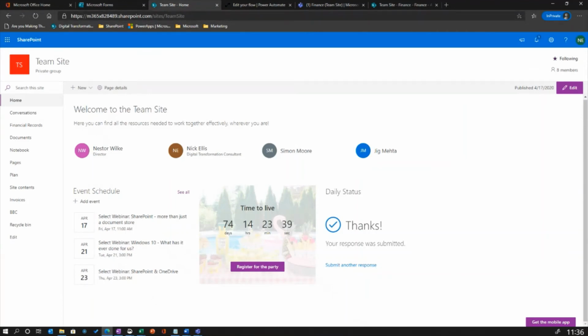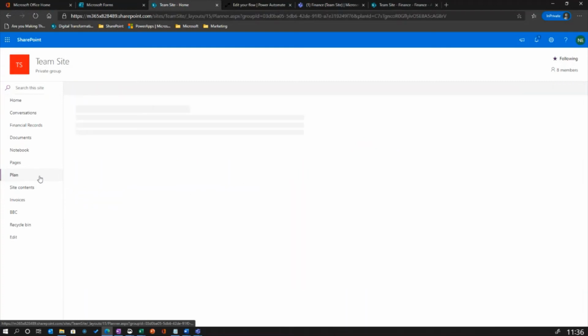So the planner is the next thing. Again, we have had other webinars specifically on the subject of planner, and we did a workshop I think a couple of months ago, in the days when people were allowed in buildings together. We did a workshop about using planner to organize your team and organize your day. Again, planner can be embedded in, and this is very easy.